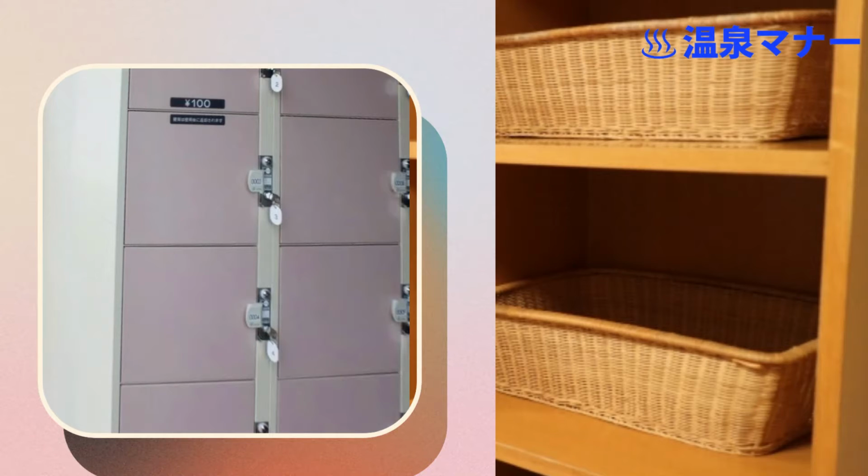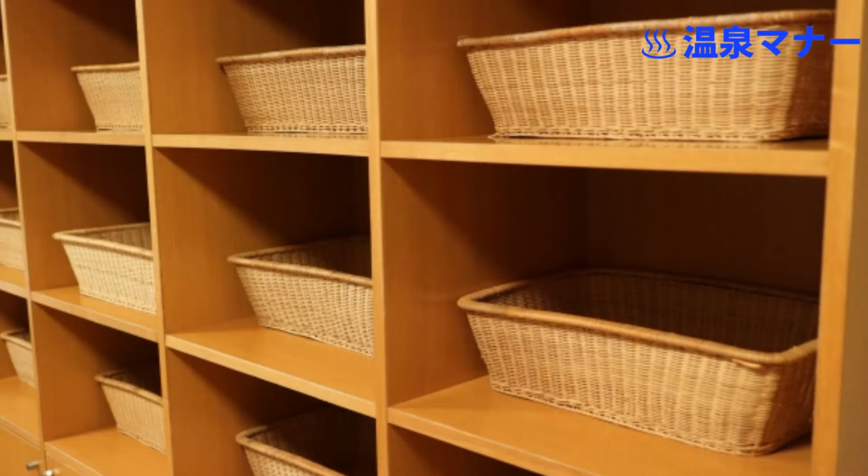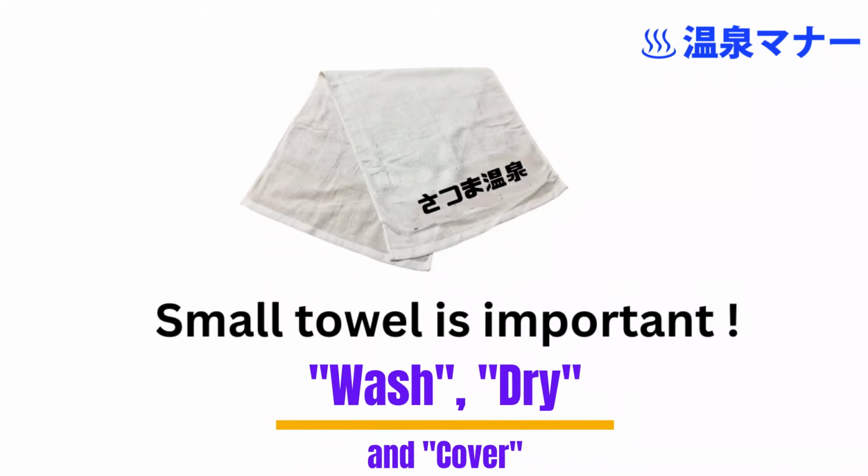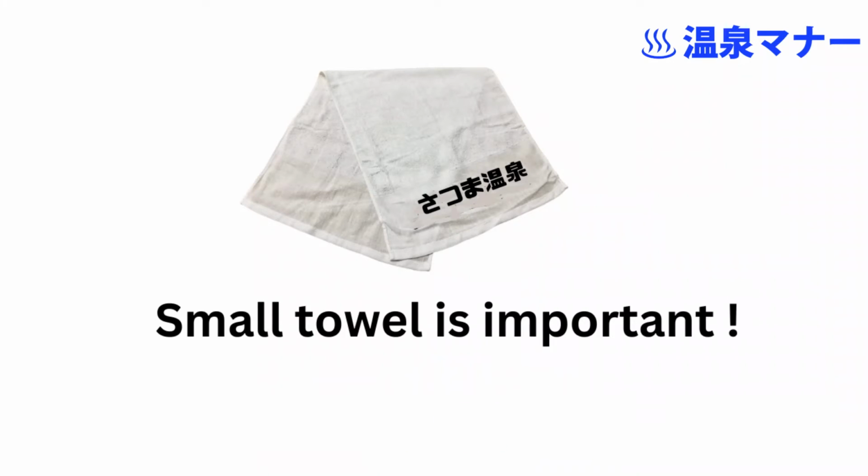In the changing rooms, you'll need to remove all your clothes and carry only a small towel with you. Small towels play an important role. They are used for washing and drying the body, as well as covering your parts as etiquette. While it's a rule to enter baths naked, a certain level of modesty is also part of Japanese culture.